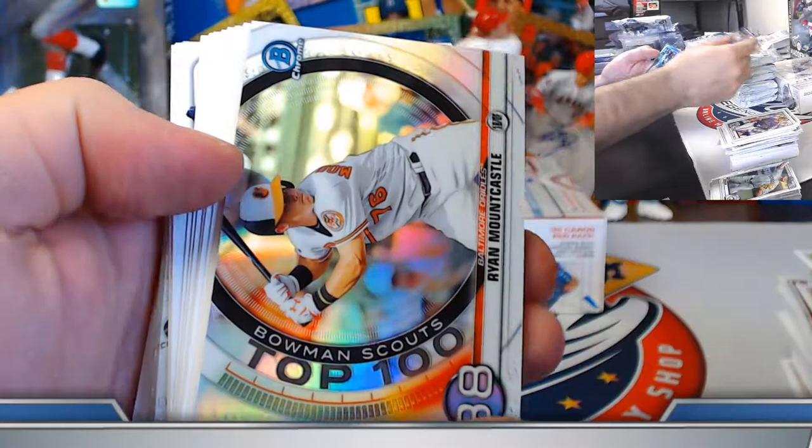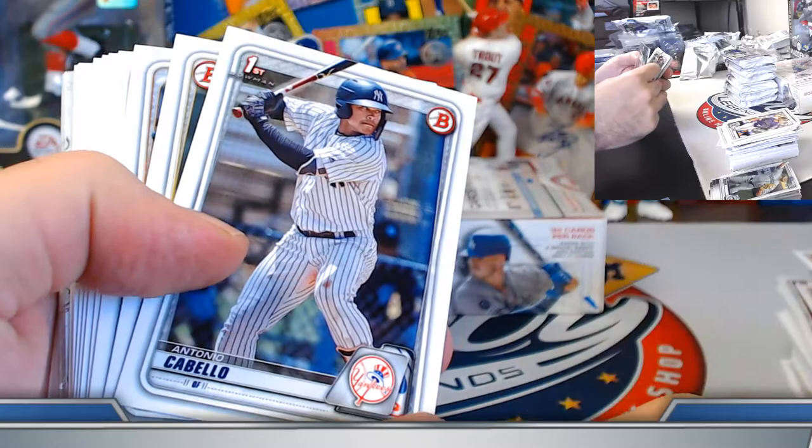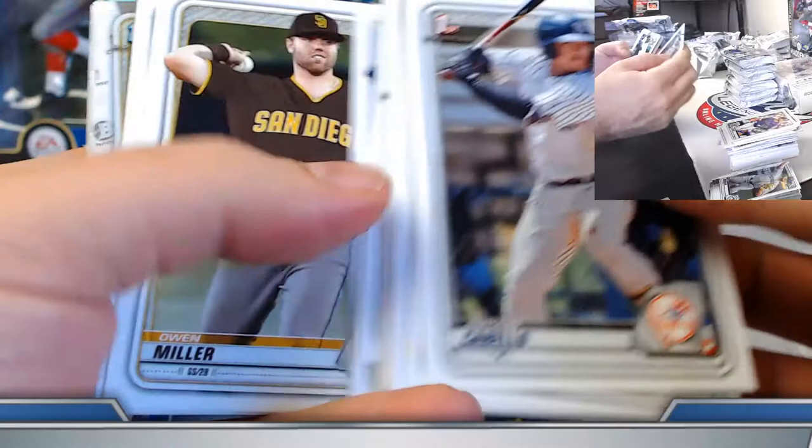Ryan Mountcastle, Top 100. Dude, you can put on a show with the batting practice, I've heard. I'm curious to see. Oh, Mr. Mountcastle.